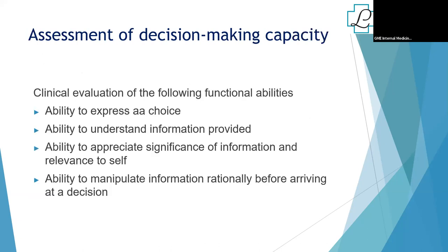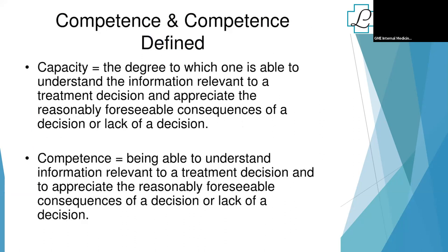So, thanks, put up another slide. We have two things that I'm going to briefly review: capacity and competence. Competence is being able to understand information relevant to a treatment decision and to appreciate the reasonably foreseeable consequences of a decision or lack of a decision. So competence is being able to understand, at its core. But once we know what the patient is able to understand, then we evaluate the capacity, which is the level or degree of understanding. It is important to know the difference between capacity and competence.